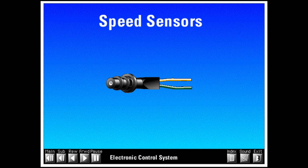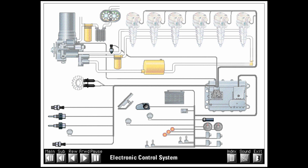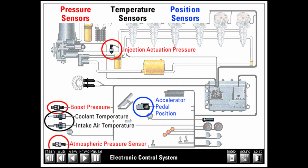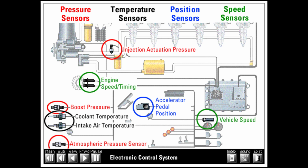Because speed sensors use an internal magnet and coil to generate a signal voltage, they do not require a supply voltage from the ECM. They also use only 2 wires instead of the 3 wires used on pressure and position sensors. In review, there are 4 basic types of sensors that govern engine operation: pressure sensors, temperature sensors, position sensors, and speed sensors.